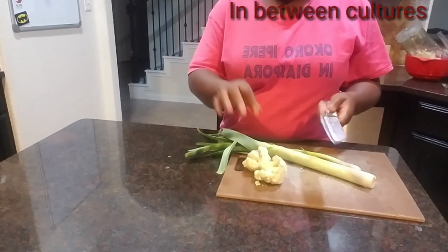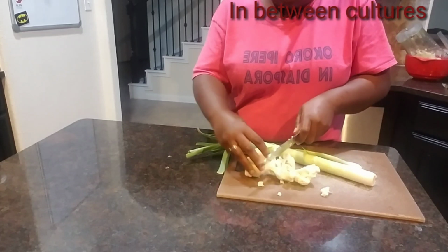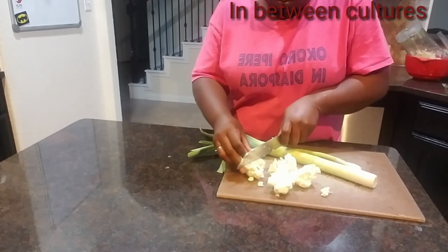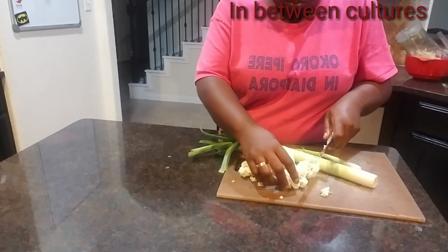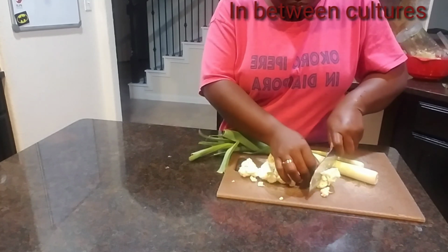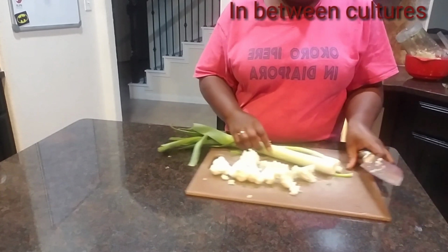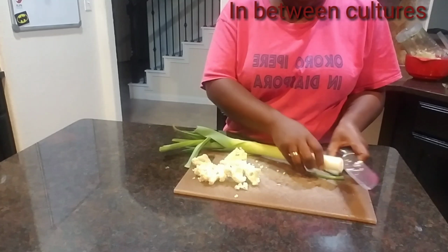Okay, I'm back to cutting the rest of the ingredients. I left some of the cauliflower because I want some chunks. I have a kid that likes to chew on them, so I'm going to save these for my kid, okay? I also have leek and spring onions there.